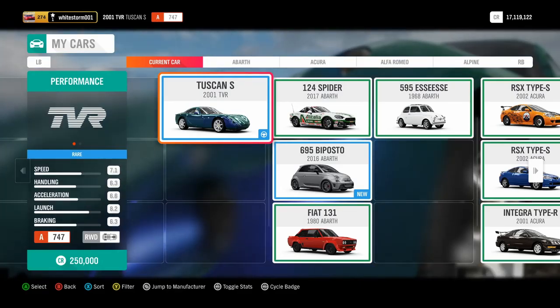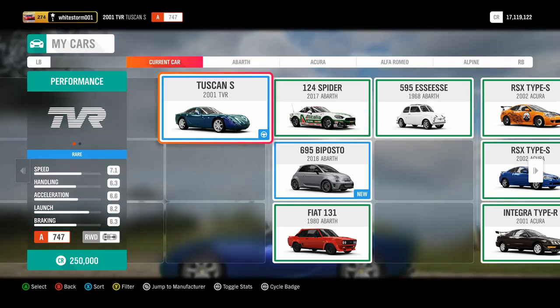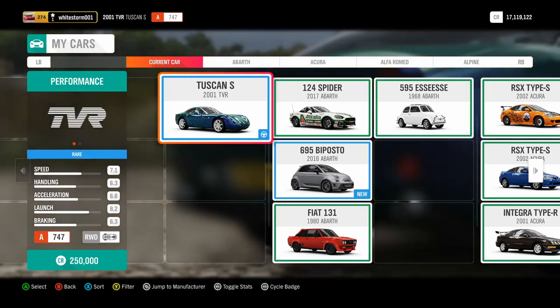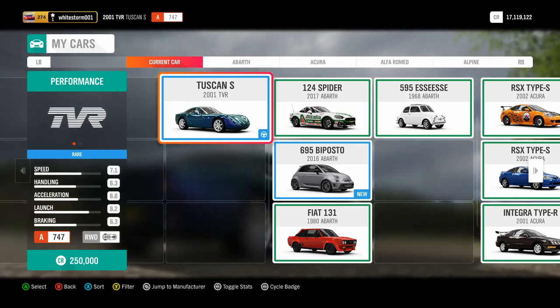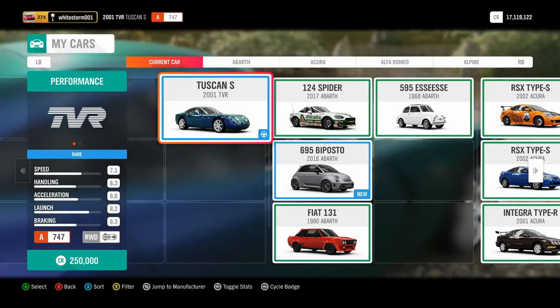Now this car is a bit of an oddball for the series because you can see it's already A-Class 747, so I've only got 53 PI to play with, so this one may be a fairly hard one to do. But I chose this car because I love TVR as a brand, and I love this car in particular. In fact, my favorite car of all time is the TVR Speed 12.